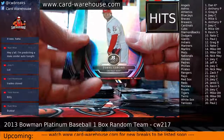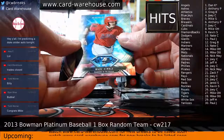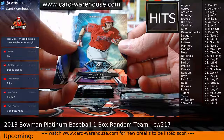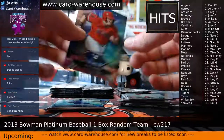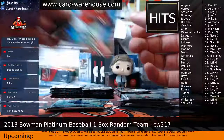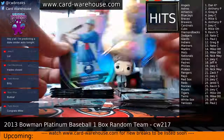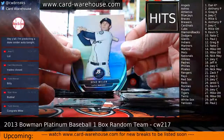Daniel Corsino for the Reds. Wade Van Hinkle. I don't know why I said Van Hinkle. Wade Hinkle. I'm just making names up. Diamond in the Rough. It's a Diamond in the Rough Wade Hinkle for the Angels. It's a cool design. I don't think I opened 2013 Platinum before. Jose Reyes for the Blue Jays. Corey Seager for the Dodgers. And then Brad Miller for the Mariners.